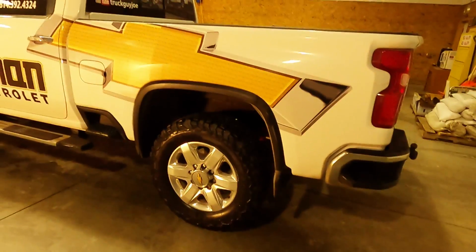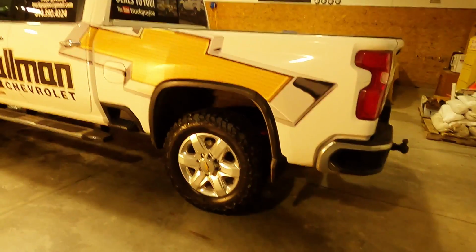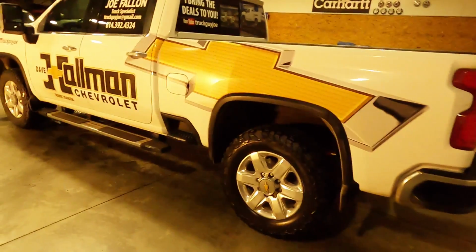Second set of tires, I went with Kumho Road Venture. Those were okay too. I wasn't really that happy with them, but they were cheap. I just wanted to go the cheap route.